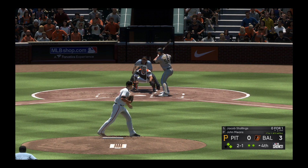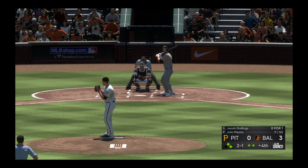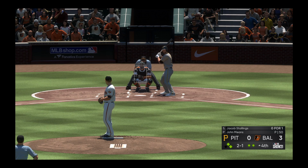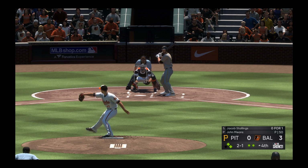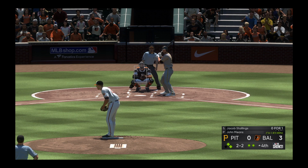Halfway to 100 pitches. Here it is. Ball, that's inside. Has to be a challenge pitch coming up here. He probably doesn't want to flirt with loading the bases. Now the 2-1 is strike two swinging. 2-2. Two men are on with two men out.